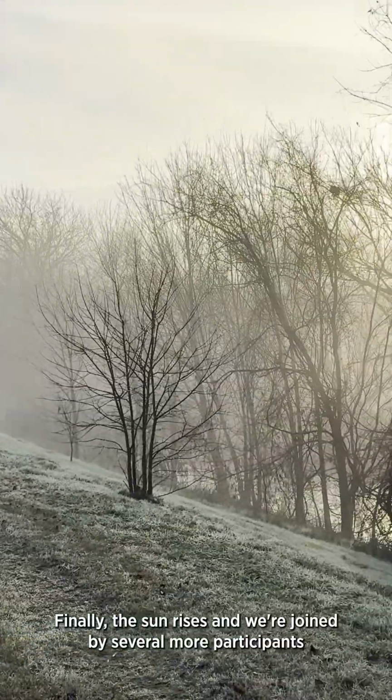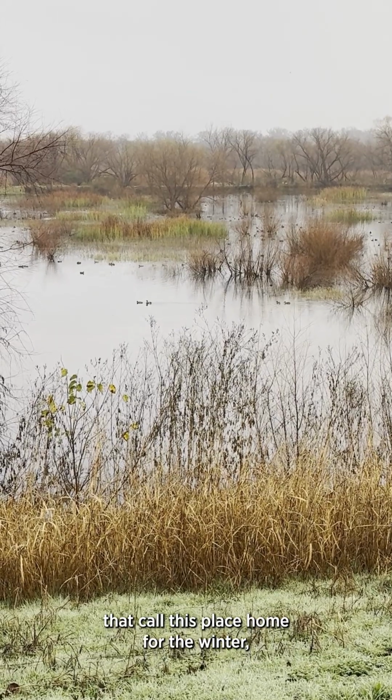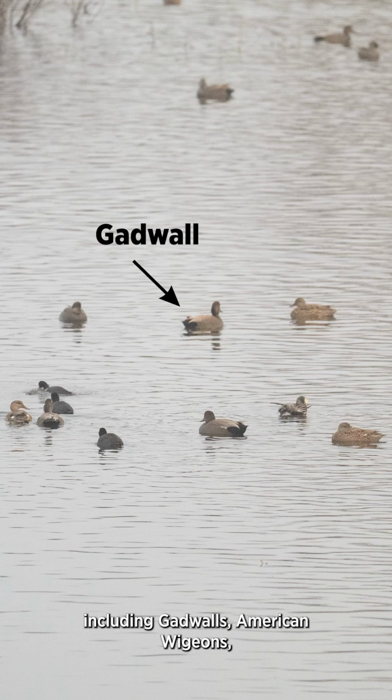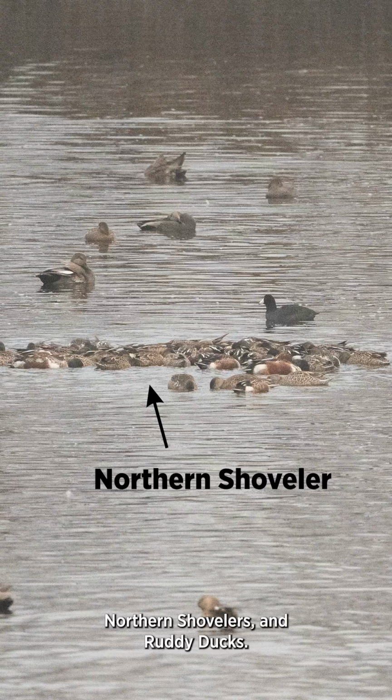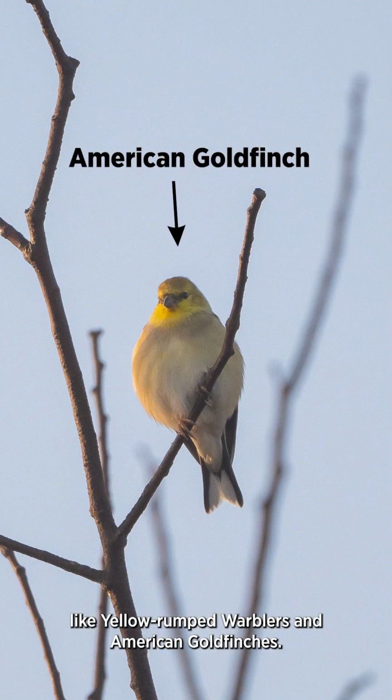Finally, the sun rises and we're joined by several more participants as we start counting all the waterfowl that call this place home for the winter, including gadwalls, American widgeons, northern shovelers, and ruddy ducks. Plus, we spot some songbirds like yellow-rumped warblers and American goldfinches.